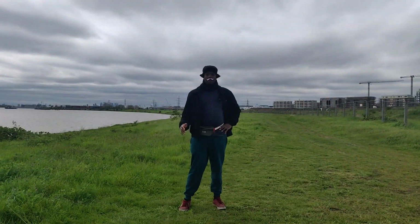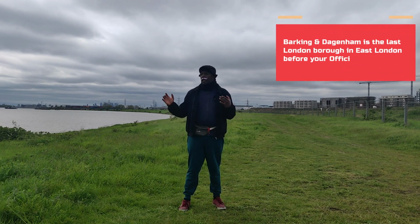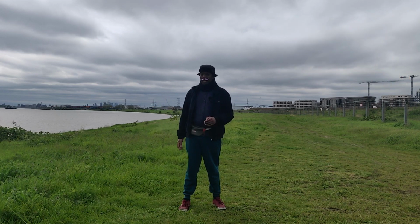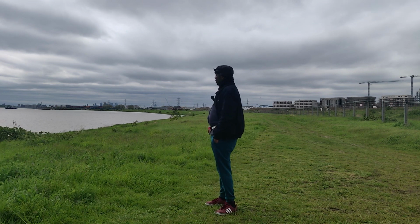Barking Riverside is one of the last places on the north side of the river in London that you can get this up close to the Thames before you get to Essex, and it's quite nice, especially at high tide. Do you know what I mean?